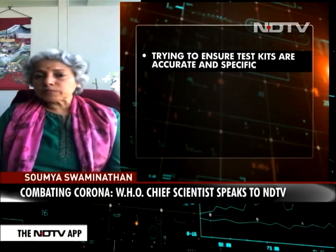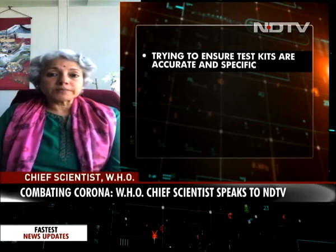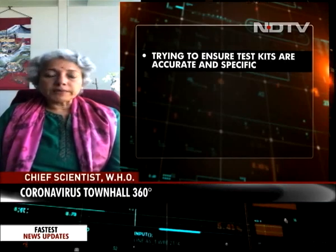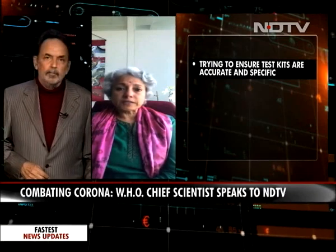We're also looking at the antibody-based tests, but in the absence of a WHO approval or an approval from a regulatory authority that people trust, the best thing would be to actually assess the tests in a reputable lab in the country before using them, so that you know the performance of the test and can then interpret the results that you're getting from it.